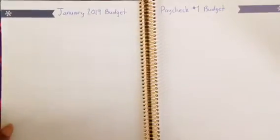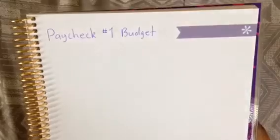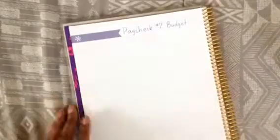And then we go into the budget section. And so here I'll have our budget for January filled in. And then we'll go and do paycheck by paycheck. So we have a space for paycheck 1. And we have a space for paycheck 2. And then this will start February. And it'll just start all over again each month, starting from the page that shows the actual month name.